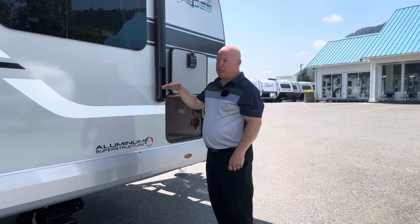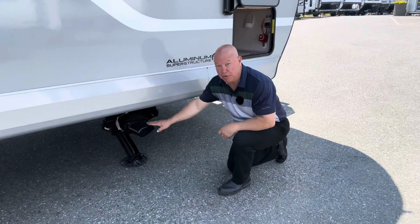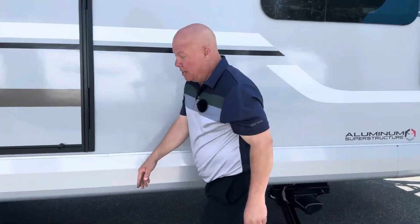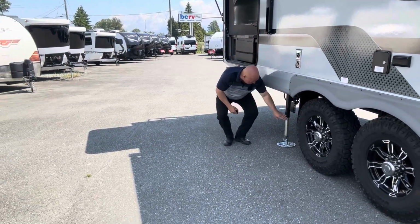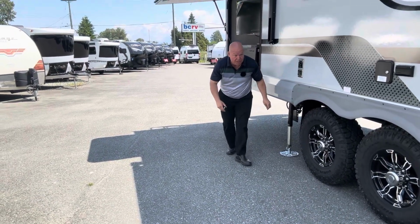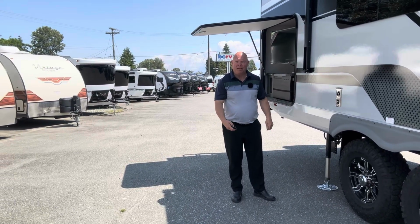So now I've completed and engaged the auto level system, so it actually balanced itself back and forth till it got to a level site. So you can see right down here, the jacks are already fully extended. As we go to the back, you'll notice right here, same idea. So this unit is now fully self-leveled. Now we're going to open up everything else.